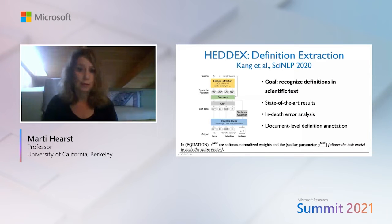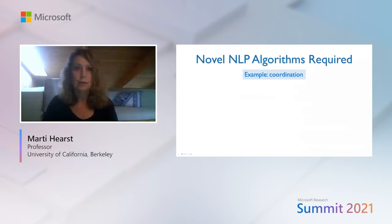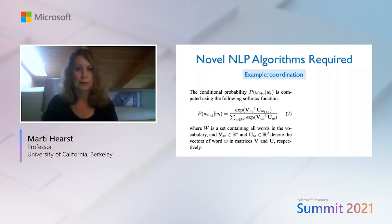It's really complicated to figure out what a definition should be and what its span is, and the syntax of the documents is quite complex as well. Here's another example. We found that we have to handle very complex cases of coordination for this problem. So if we look at a sentence like this, where we want to know what are the definitions of symbols like V sub W and U sub W, it gets really complicated.